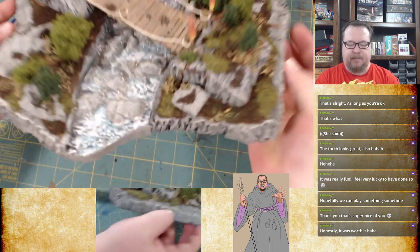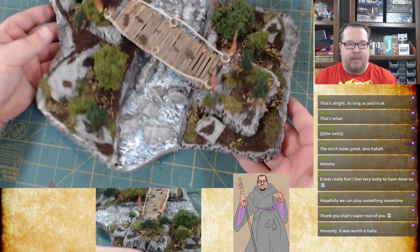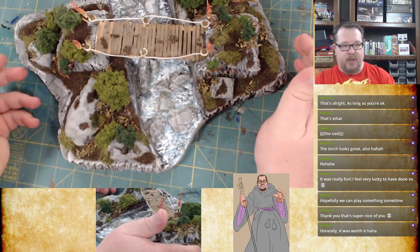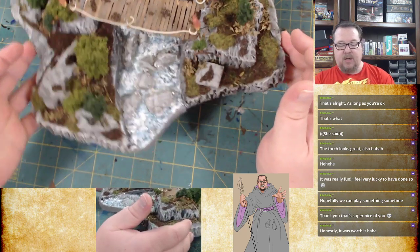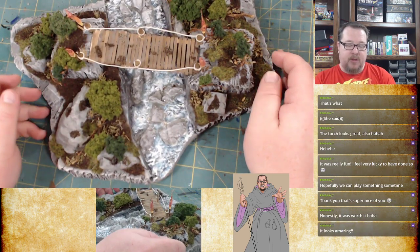All right, so I think we're going to call that done for the bridge. There it is. So now we've got a nice playable wooden bridge scene that we've never had before. So now we've got a wood bridge and a stone bridge.